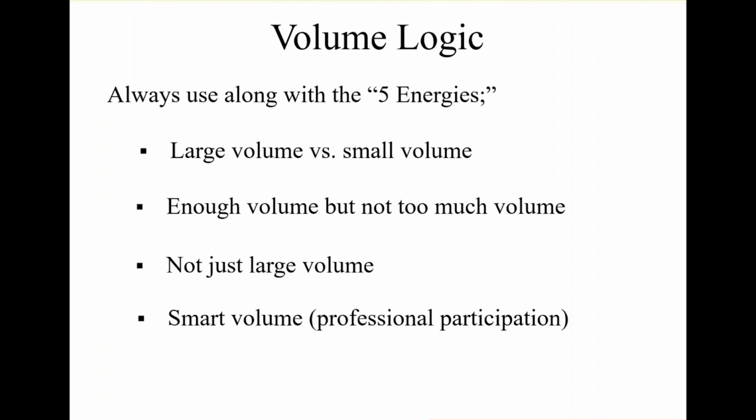So we want to know, well, is it retail volume or is it professional participation, professional volume, institutions, the smart money, the 20%ers? That is huge. That is a huge distinction. So just reading the volume histogram on the bottom of your chart, yes, that has value, but let's take it a level beyond that now.